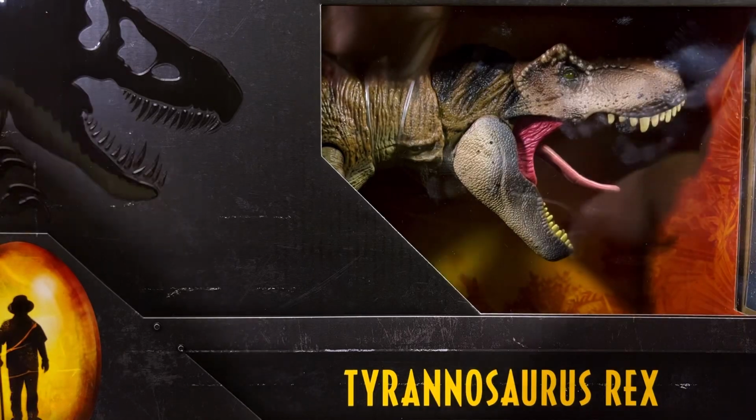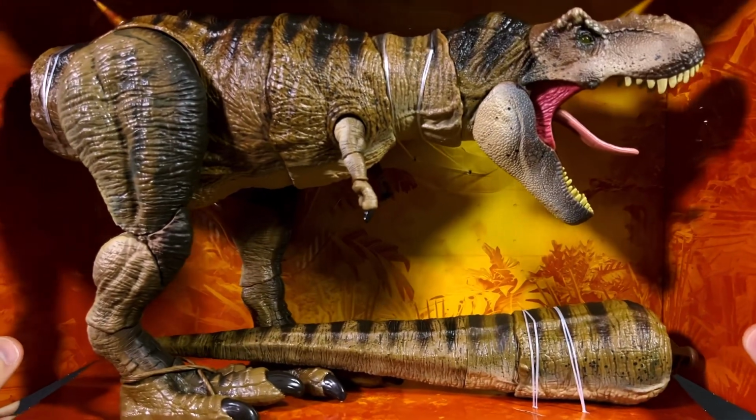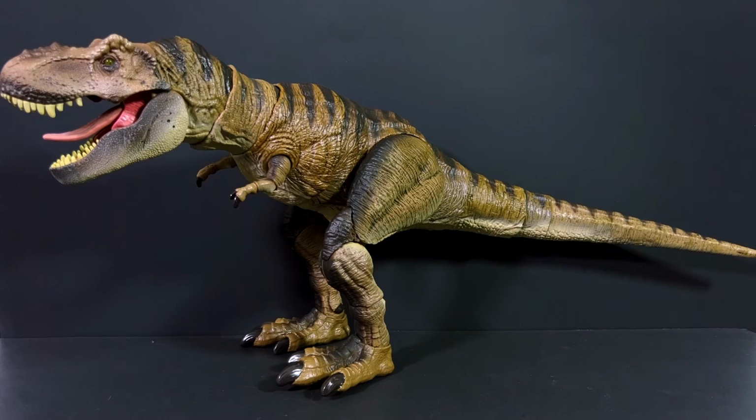All right, let's go ahead and get her out of the box. And just so that you can see, she's packaged like this to make sure that the tail can fit in and everything. So there's going to be just a little bit of assembly required. And here she is, the gigantic new Hammond Collection T-Rex. It is an experience seeing this thing in person.